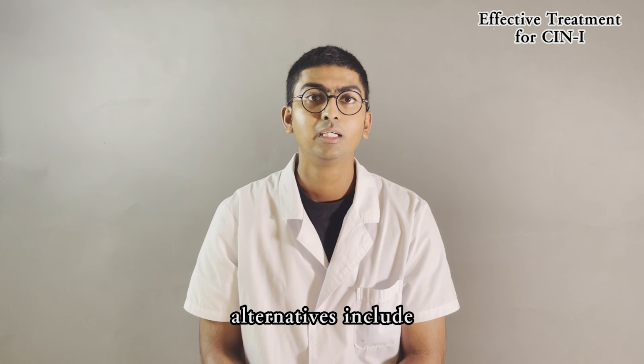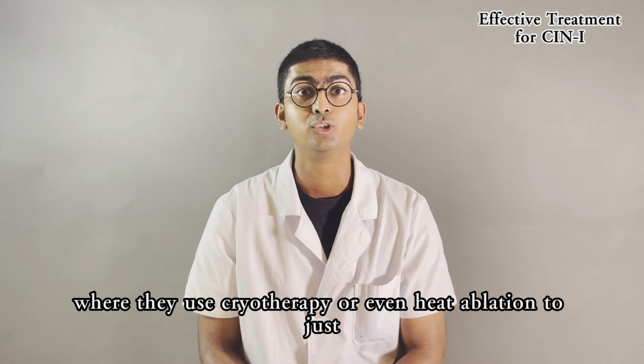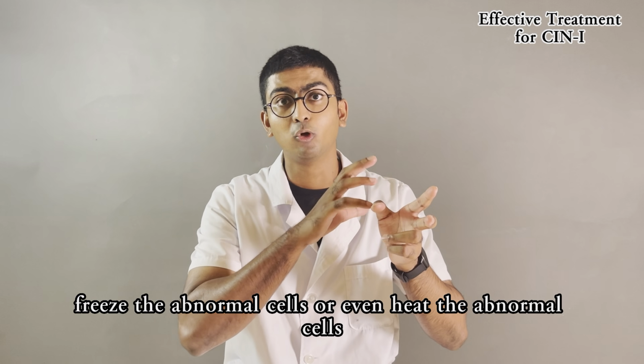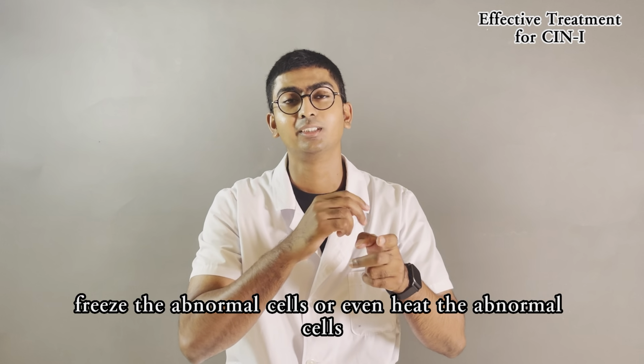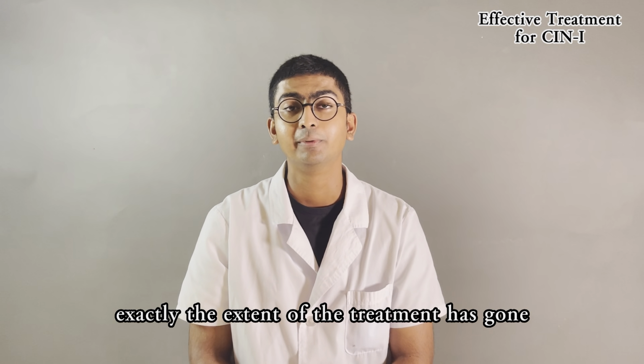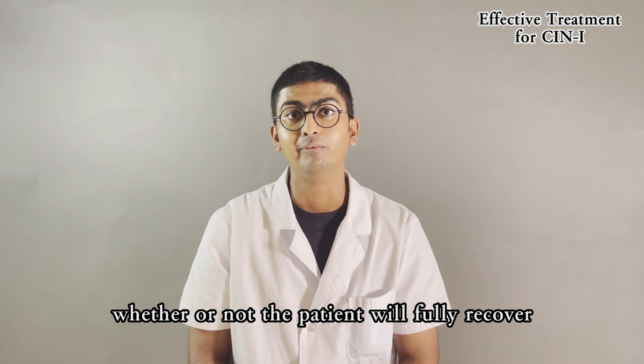Alternatives include ablation techniques, where they use cryotherapy or even heat ablation to freeze the abnormal cells or heat the abnormal cells, but these tend to be ineffective as well, because you don't know where exactly the extent of the treatment has gone, whether or not the patient will fully recover.